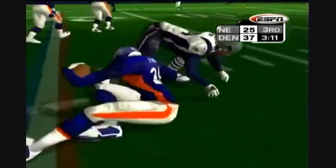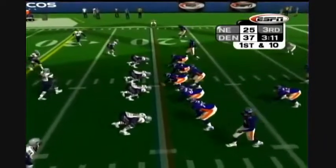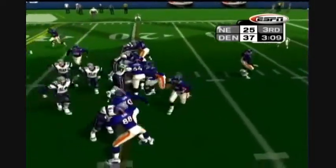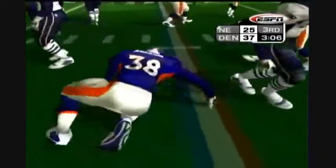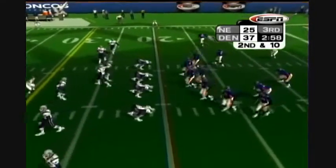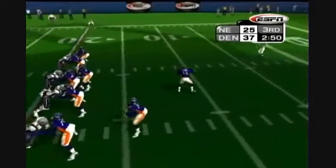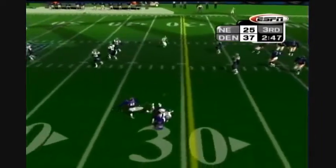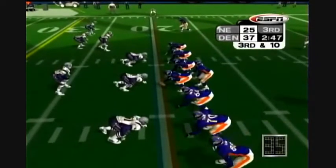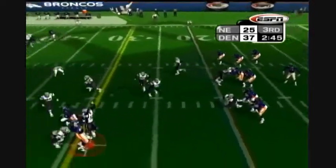Brought down by Brewster. That's his ninth tackle of the game. First and 10 at the 19-yard line. Set. Cut. Here's the run. Second and 10. Set. Cut. The quarterback drops back. Third and 10 at the 19-yard line. The nickel package with Set. Just three rushers. Cut. Greasy drops back. Incomplete.